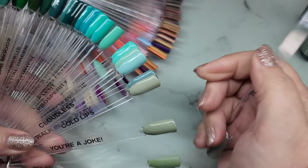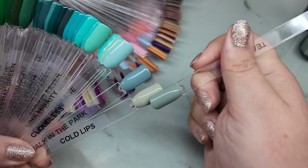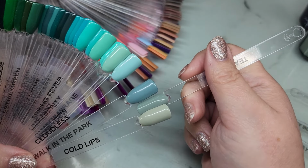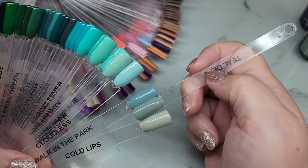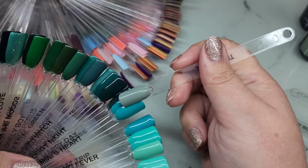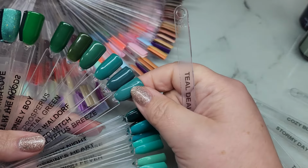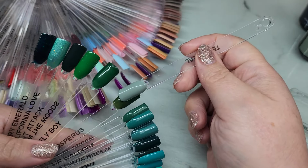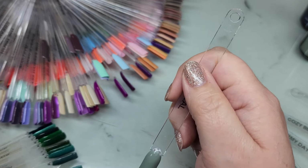Vibrancy, Your Joke. Here is Cold Lips. I love this color so much. And Walk in the Park. It's somewhere between those two, honestly. Maybe you mix those together, you would get this color. I think this one's kind of unique. Here is Eucalyptus Breeze. Those were the scented ones. I had a hard time curing those ones. And no, nothing on my green wheel.